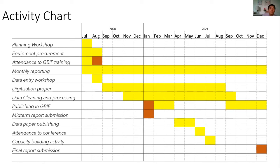Siguro next week po, magkakaroon pa ng isang short seminar from one of the staff ng ACB. Introduce nila yung data entry software nila na yun yung gagamitin natin. So, importante lang dito makita is sa January next year, kailangan meron na tayong na-publish na isang dataset as part of the midterm report submission. Publish, kailangan siya ma-publish online. And then, yun, ang next na reporting na po is next year, December. So, sa workshop later, makikita natin kung ano involvement ng isa't isa sa mga activities na to.